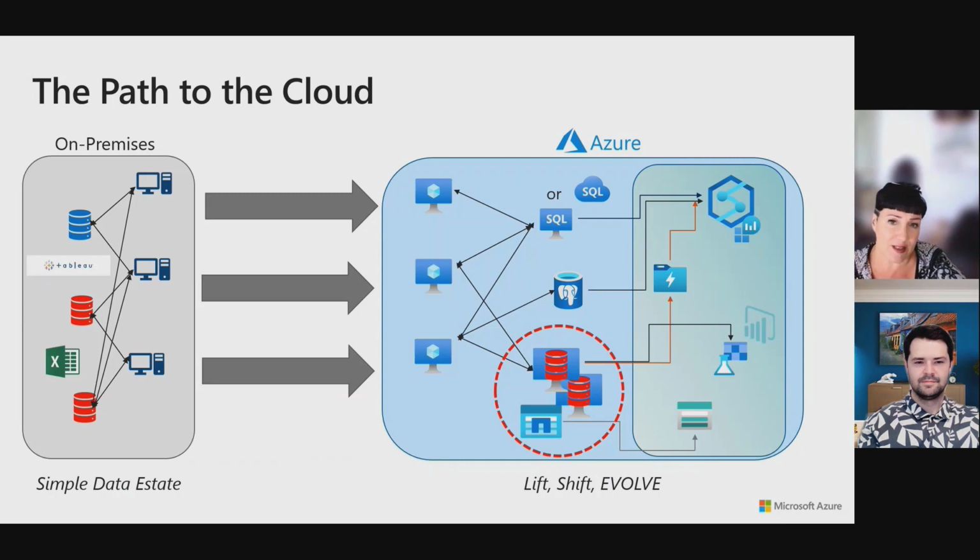So the path to the cloud, as I was describing before, is that this is kind of how it looks, is that one application or one database doesn't just come over. They're very interconnected, either through database links, co-applications, application data loads, nighttime batch processing. All of that has to come over in one big section, a big, massive move to the cloud.